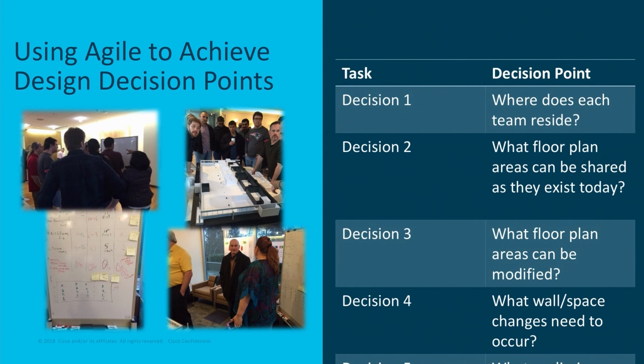Down to the walls, tables, little individual people. We had the boards up. They're running their own little Scrum sessions to try and figure out what's missing. It was definitely a learning experience for me because it's not something that I typically use in my everyday work.